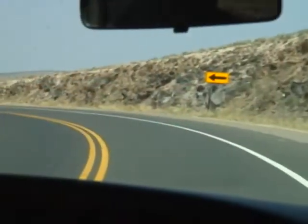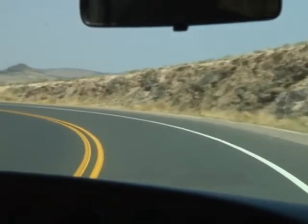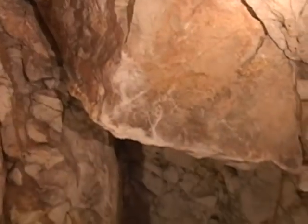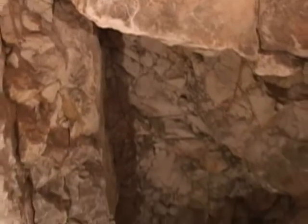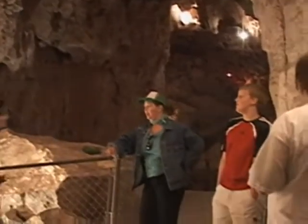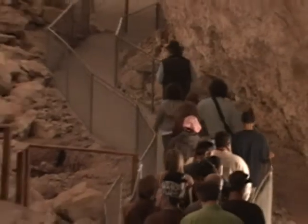Soon you'll arrive in Peach Springs to experience one of the Grand Canyon's hidden secrets, the Grand Canyon Caverns. Located 21 stories below the Earth's surface, the Grand Canyon Caverns are a rare example of a dry cavern. Gleaming crystals and metallic minerals in its walls led its discoverers to believe they'd found diamonds and gold. They were wrong, but the Grand Canyon Caverns are still a treasure in their own right.